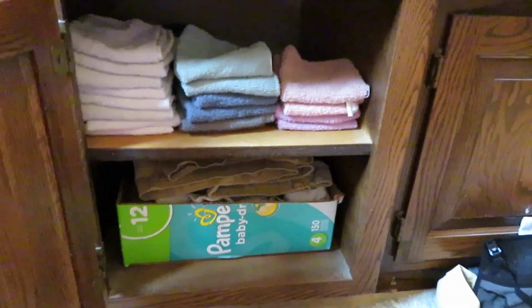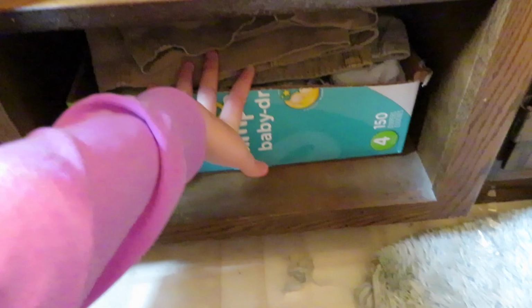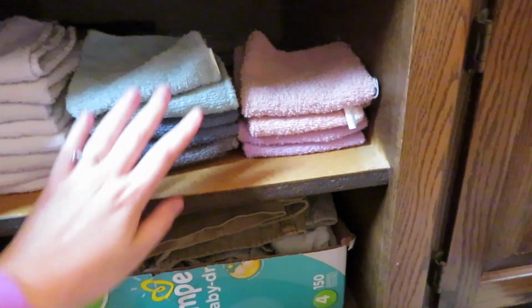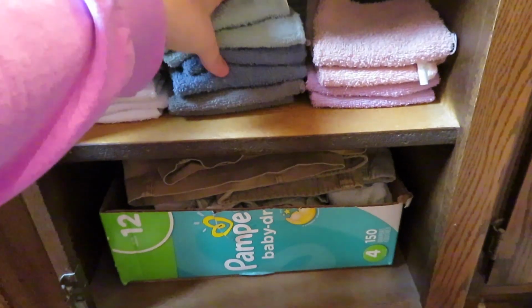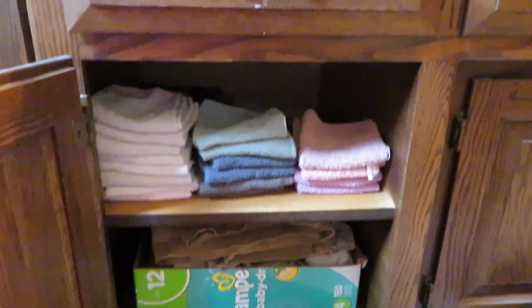Here's the after of this one. This didn't take very long at all because this is all organized already. This is just Dalton's shorts. Back there, there's a pack of his socks that are brand new. And then right here, all the rags. I color-coded them: white, blues, gray, and then pinks and purples. And it just looks way better.